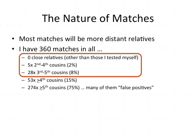The ones that are more distant, as you go out, you'll find a lot of them actually are false positives. Because of the nature of the test, if you're comparing a small segment with another small segment, just by chance, they might look like they are matching. So you have to be very careful with the small segments. Anything above 15 centimorgans is probably okay. Anything below 15, as you get smaller and smaller, the chances of a false positive get higher.